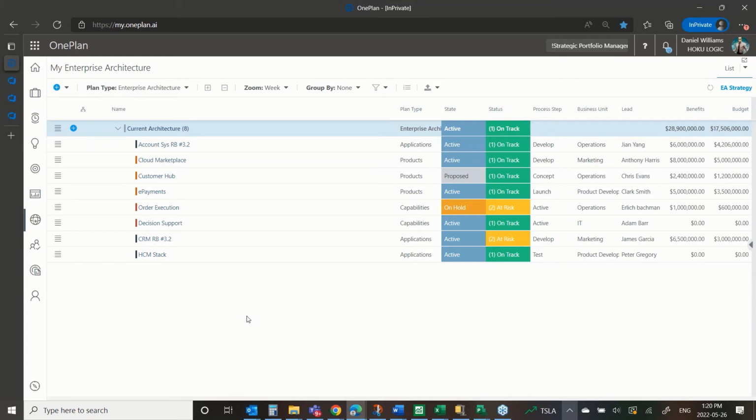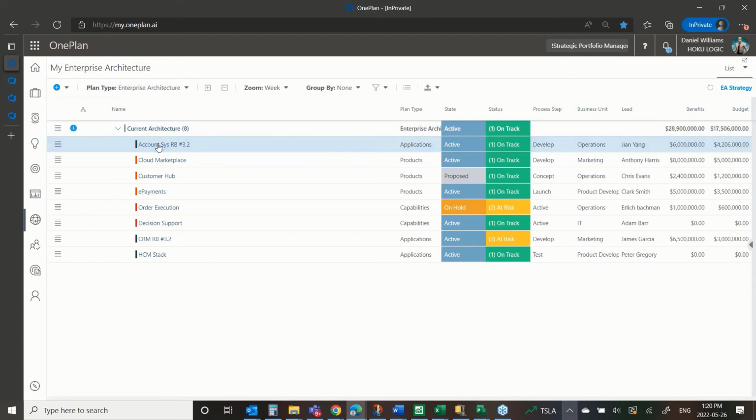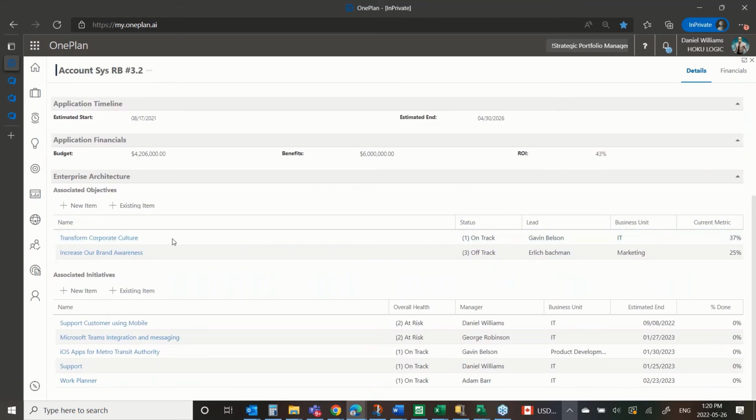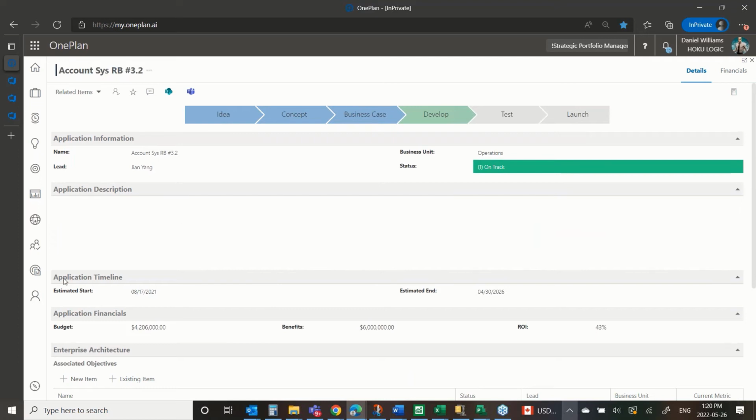So part of it is I need to understand it here. If I look at this application, it too is linked to a couple of objectives. It's linked to some initiatives that are impacting it. So again, that linkage, now I'm going to view it from this side. Okay, so now I've looked at my architecture. Now I'm going to jump into my portfolio.